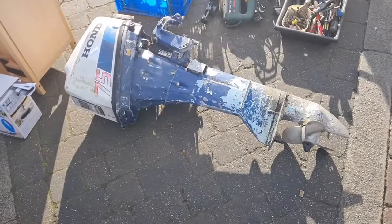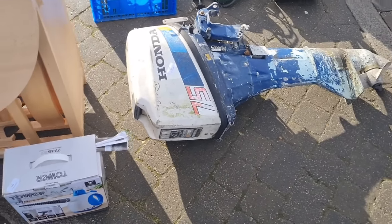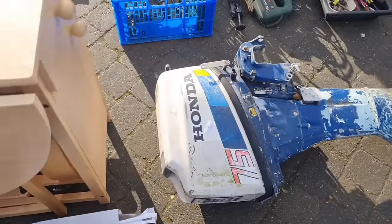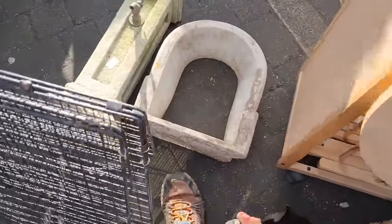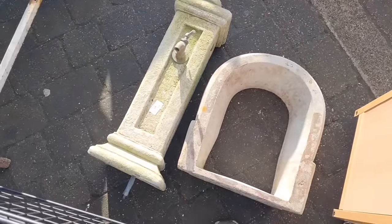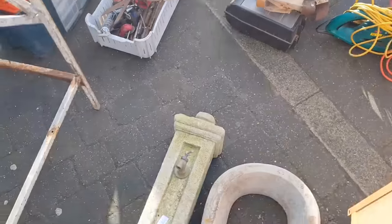There we go, there's a Honda. Honda outboard, look. Honda 75, what's she about? 7.5 horse, I suppose. Yeah, 75 horse that size, I do know. So I'm assuming she's a 7.5. Box with some fog lights. An old table. Ooh, a feature for the garden. I do like a garden feature. Quite unusual. Shame the pot didn't go with it.